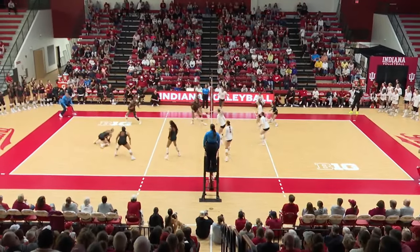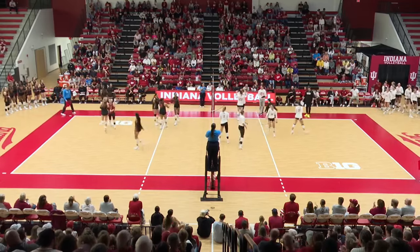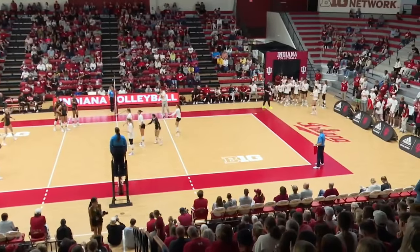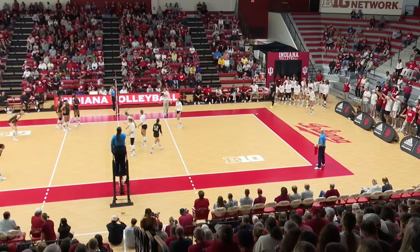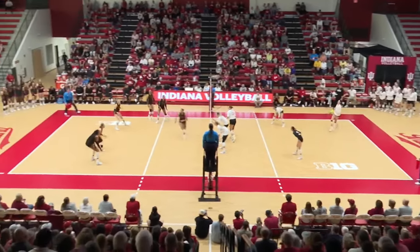Hayworth set on the slide, Tatum, and a kill for Avery Tatum as Batenhorst couldn't keep it alive. Avery Tatum's second kill of the afternoon. She swings it with a lot of power. She has so much power on that swing. Can barely see it through the air from up here. Can't even imagine what it's like on the floor.